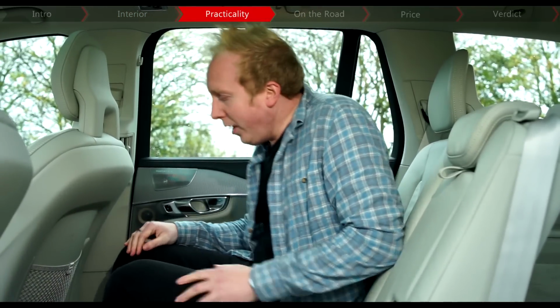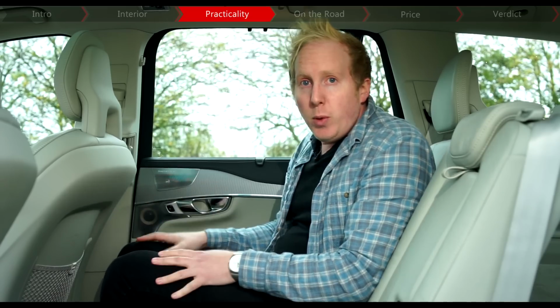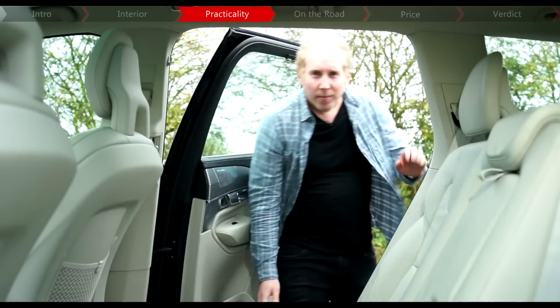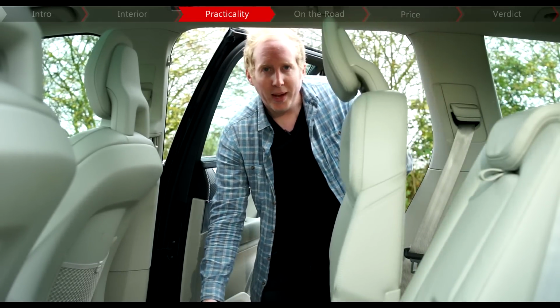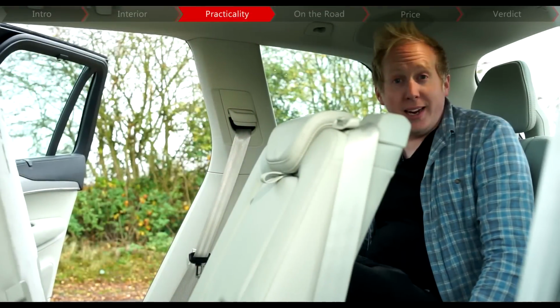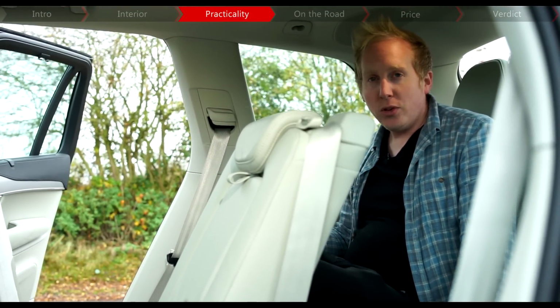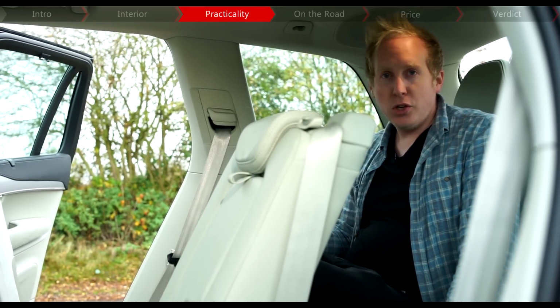Hop in the back and there's loads of legroom, and the seats are among the comfiest you'll find. They're really well designed too, with a slim profile giving you more space, and they're even designed to replicate the shape of the human spine. Access to the third row is better than most rivals, because not only do the middle bench tilt forward, they also slide as well. Once back here, these seats are surprisingly comfortable, and whilst Volvo says they're suitable for adults 170 centimeters tall, we found that taller people can use them for short hops.